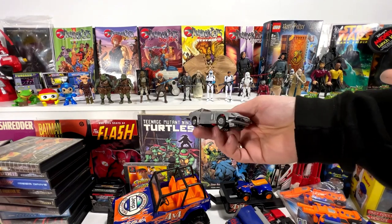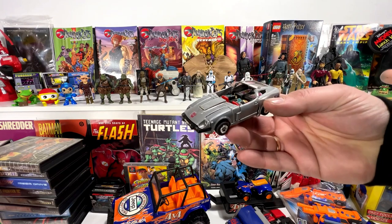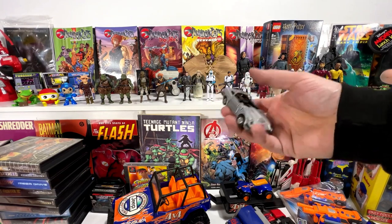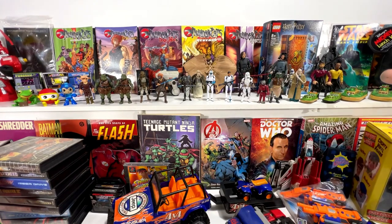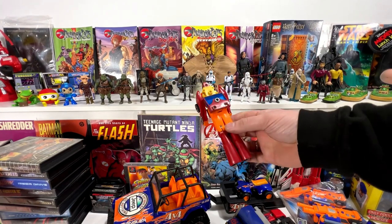A Silver Streak, Blue Streak. I do get them mixed up. Scream at me. What is it? Lost his windscreen and roof. And then we've got a Hot Rod, or Rodimus Prime, whichever version it is.